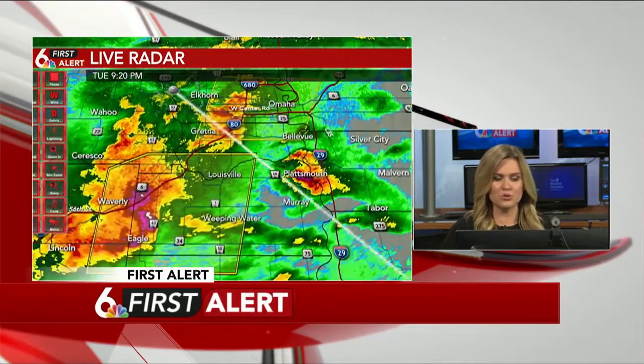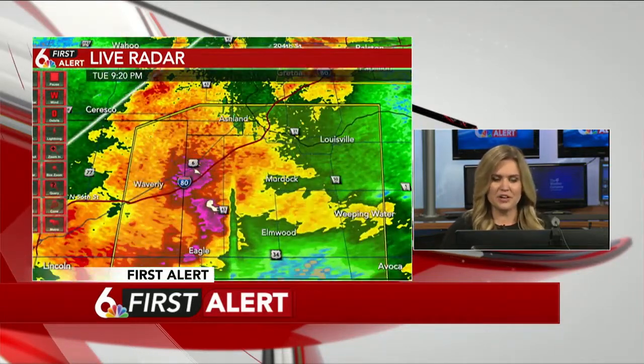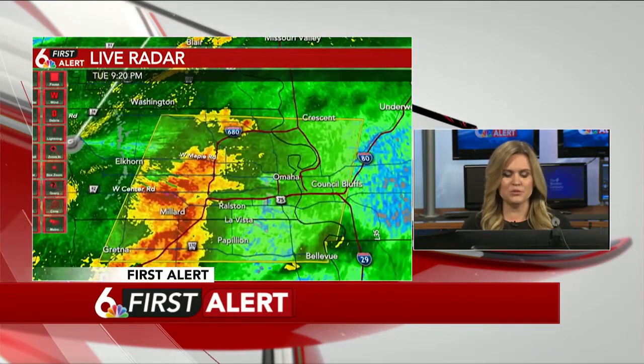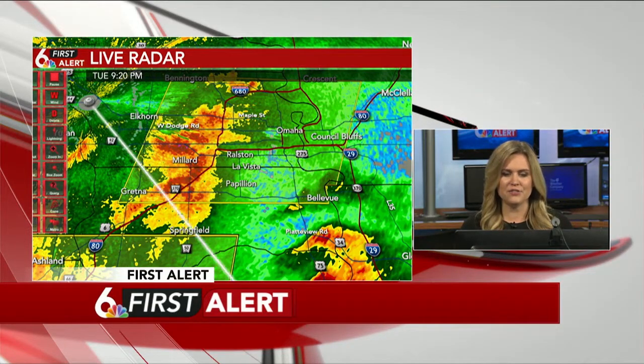Yeah, it definitely is. Again, that strongest storm, that's the one that's down to the south of the metro. We've been talking about that one with all that intense hail, just out now to the east of Waverly, north of Eagle. But we're keeping a close eye on this storm as it moves through the metro, and it's really starting to break up. So I'm going to loop you through the last 15 minutes here.